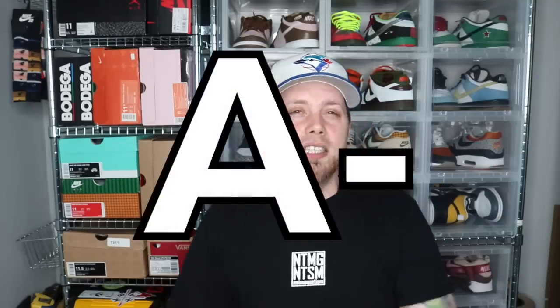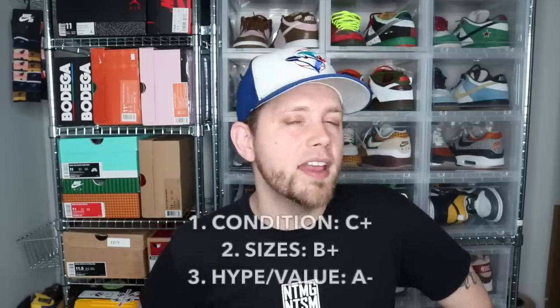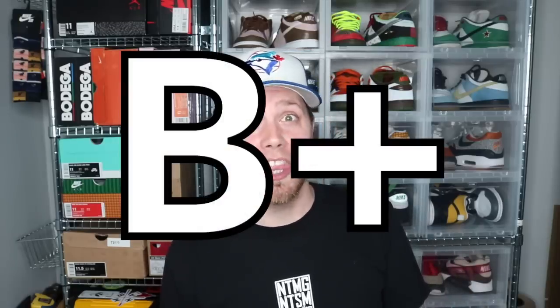Hype/value. Again, this is a quantity over quality situation, but even the stuff in here has some hype left because it's pretty recent. So hype/value on this box, I got to give it an A-. So with the grade of C+ for condition, B+ for sizes, and A- for hype/value, this $1,000 Cool Kicks box gets a letter grade of B+.